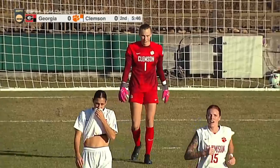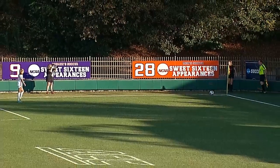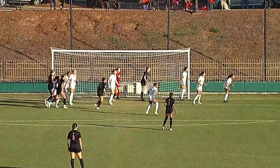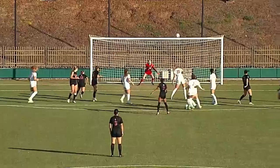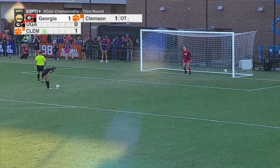Just in a situation like that, you have to step and put pressure on the shooter. Make sure someone got out quick enough, or it definitely took a deflection here. Love to see. You can see Morris press the ball initially. It looked like it did, 3 penalty kicks.